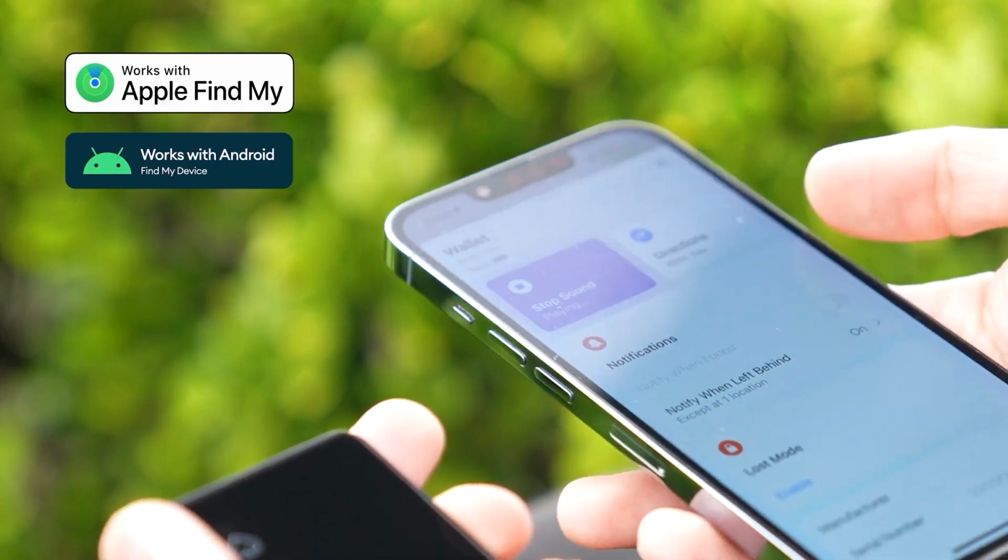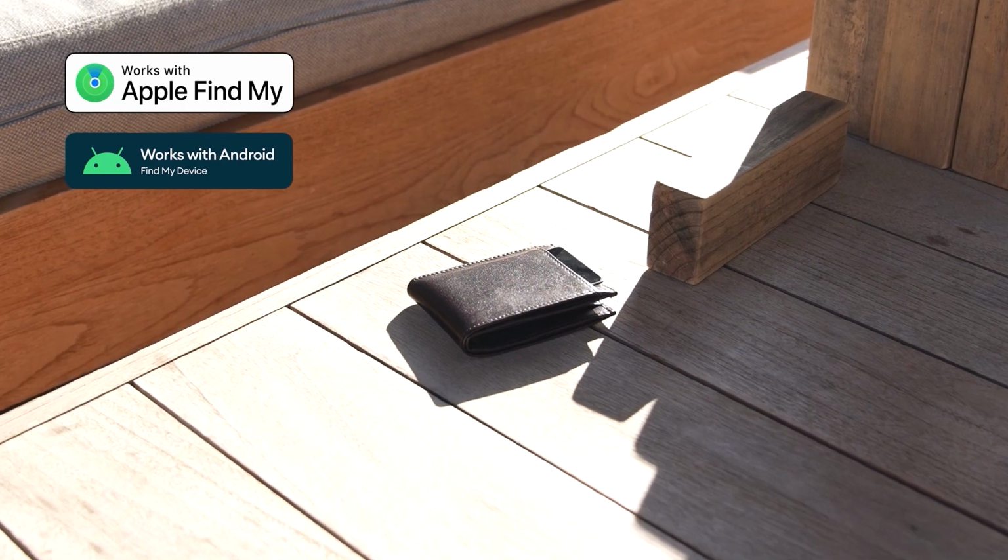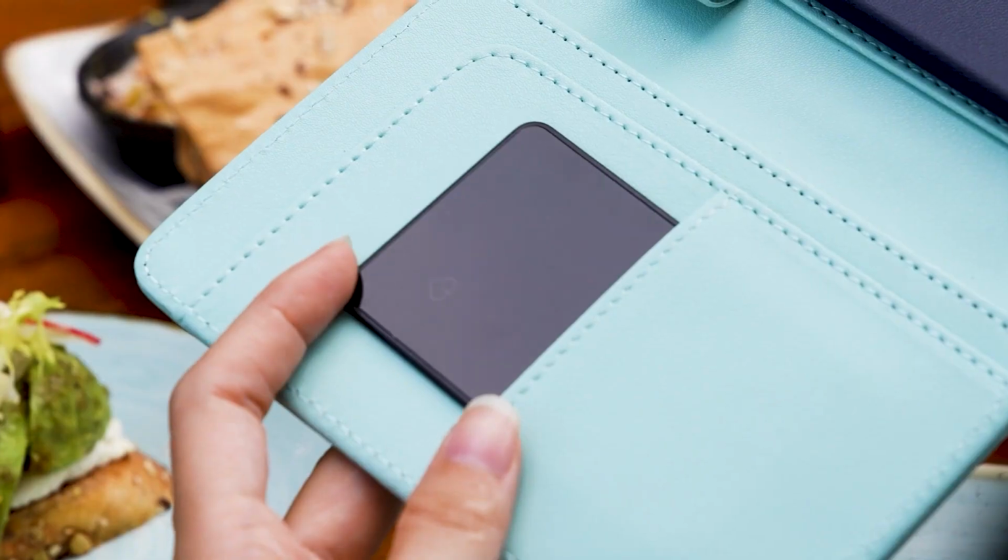It's like magic. This product can transform into your smart business card with an embedded NFC tag for effortless networking.